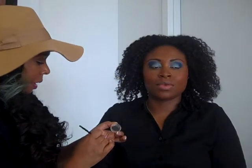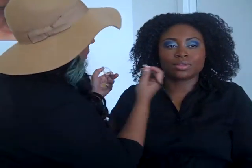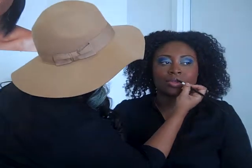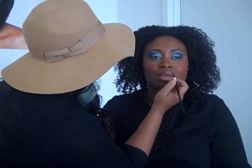I'm all about it. So what we're going to do next is I'm going to put a lip balm on her, and you want to put a lip balm when you put on anything on your lips, whether it be a lip gloss or a lipstick, or a lipstick and a lip gloss, even a lip pencil, and that's going to make whatever product you put on just a little bit better and wear just a little bit better.